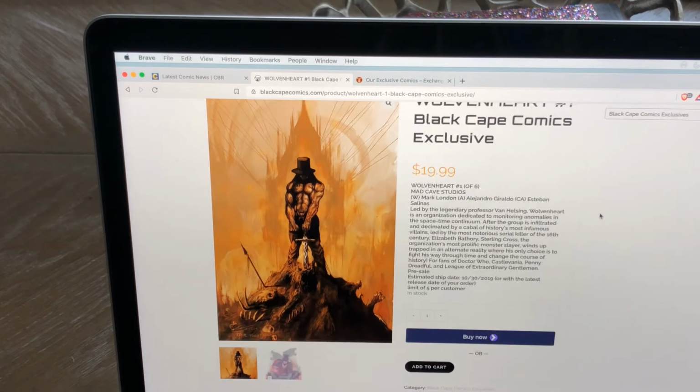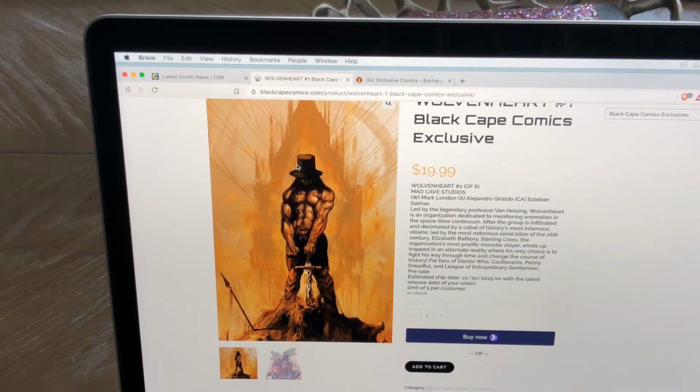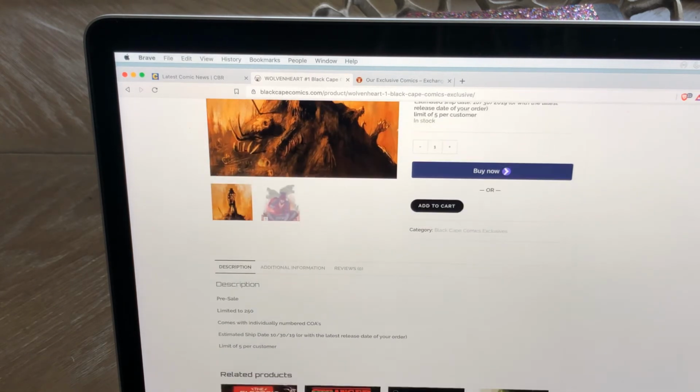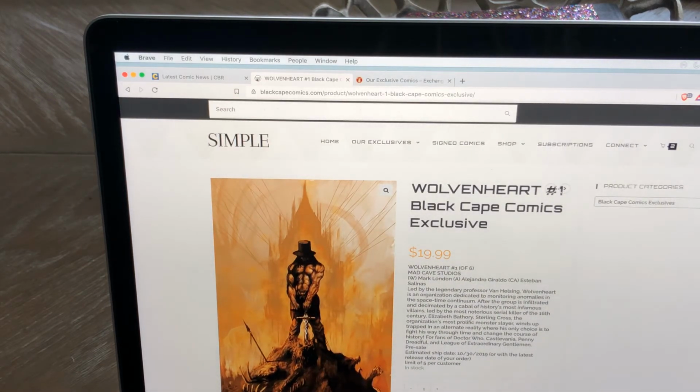So I liked it. I mean, I would have bought this just for the cover. I think the cover is amazing. But the story premise sounds good as well. So I definitely picked up a couple copies. I would recommend doing the same. It ships at the end of October. 250 copies is a pretty low print run, so I think it will do well. I think it will sell out eventually.